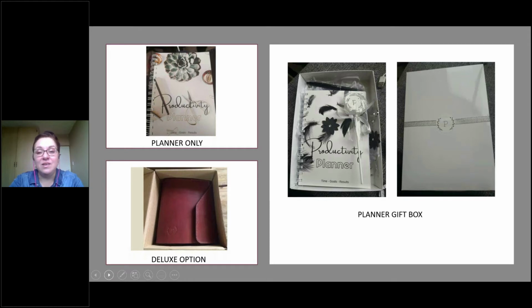I've got the planner gift box, which is my favorite. It's got some stationery in it, and it's got a little bit of almost a festive gift-like feel to it, which I really enjoy putting together. It's that little personal touch.